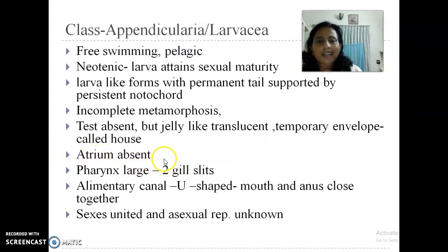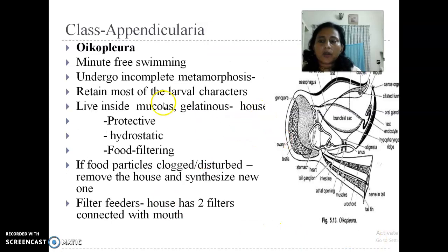And the atrium is absent, and the pharynx has two large gill slits. The alimentary canal is U-shaped with the mouth and anus close together. Sexes are united, and asexual reproduction is unknown to them. So we'll deal with the example, that's Oikopleura.